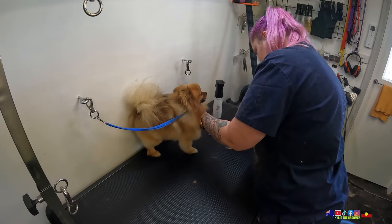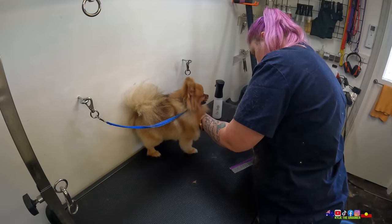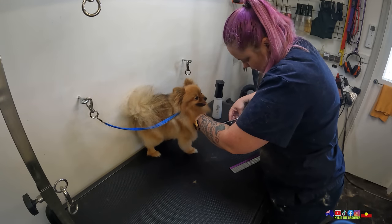Excuse me, ma'am. May I hold your paw for a momento? I am delaying the inevitable with her tail because she's really not going to like it and I don't want to cut heaps of chunks off it. So I'm just delaying that.